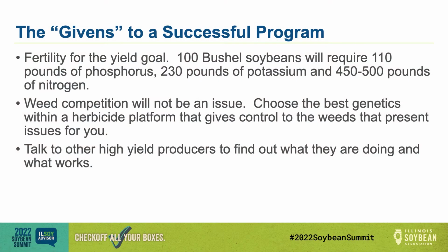Sometimes you don't get your cake and get to eat it too. Talk to other high-yield producers, find out what they're doing and what's working for them. Again, doesn't necessarily mean it's going to work on your farm. Timing is everything. And if you just incorporate a product that your neighbors had success with, that doesn't mean you're going to have success with it. But again, if you keep hearing of a certain product, certain practice that neighbors are using that's increasing their yields, investigate it.